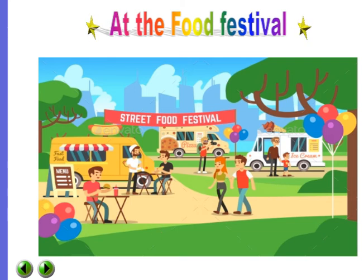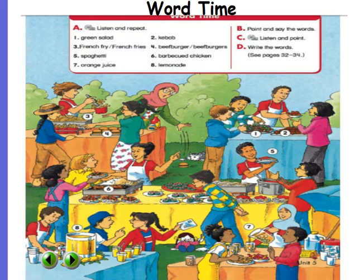Today we will have unit 5, lesson 3 and 2. Lesson 2 first is word time. In this lesson we are going to learn some new words. Some new kinds of food. أنواع جديدة من الأطعمة.